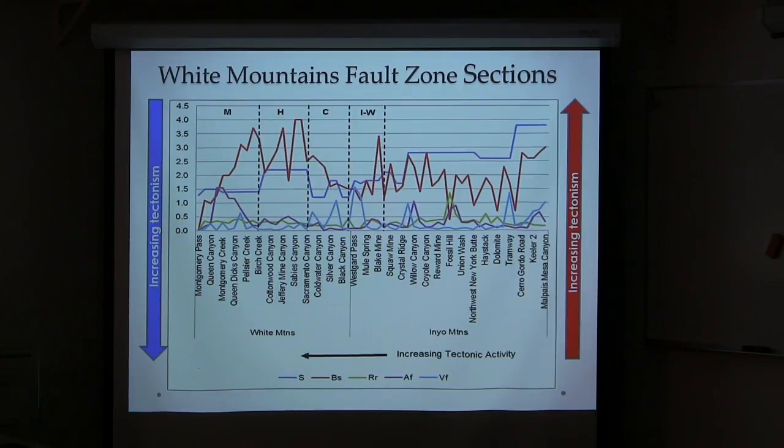The White Mountains Fault Zone sections. This is a graph of the combined geomorphic indices. You'll notice this should look familiar. This is the basin elongation ratio. The red arrow is just to remind us that an increasing ratio means increasing tectonism associated with this particular ratio. And this blue line here is the mountain front sinuosity. This blue arrow is just to remind you that increasing tectonism is associated with a decreased ratio for mountain front sinuosity. And you'll notice that there are these dashed lines right here. These dashed lines represent my revised section boundaries to the DePaolo and Bryant section boundaries along the White Mountains Fault Zone.